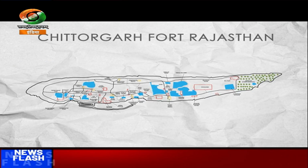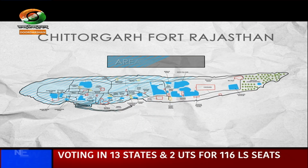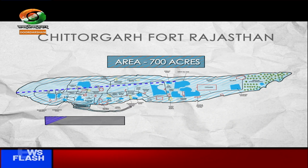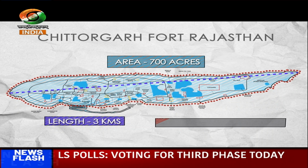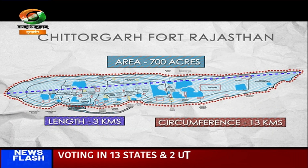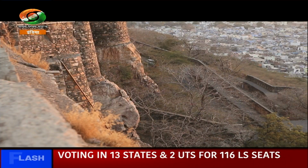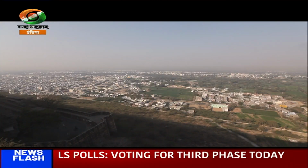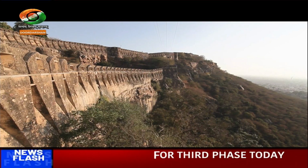The fort is the largest in India in terms of area and is spread across 700 acres. It spans 3 kilometers in length and has an outer circumference of 13 kilometers. The fort's defensive architecture is a combination of solid fortifications combined with the clever use of the hill's natural defenses.